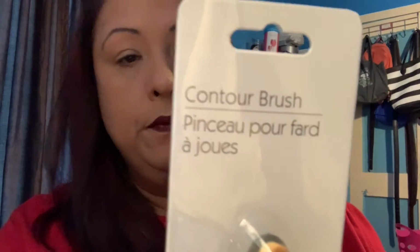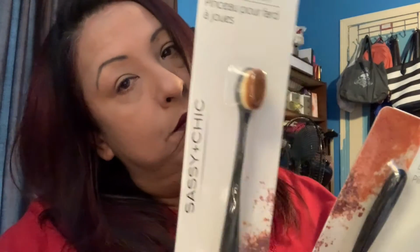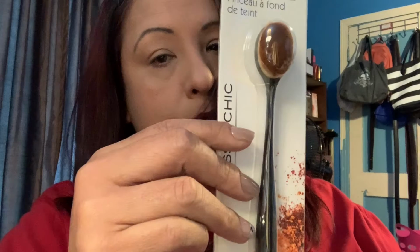The next thing that I got were these Sassy and Chic brushes. This one is a contour brush. I don't know if you can see it, and it's real soft. And then this one is a foundation brush. I don't really use this, but I saw them and I thought I'd give them a try. And then there's the eyeshadow brush. So I found those.